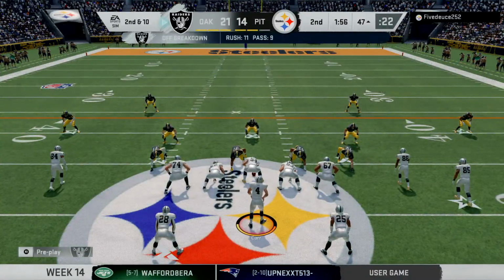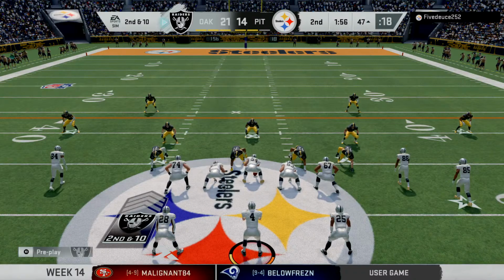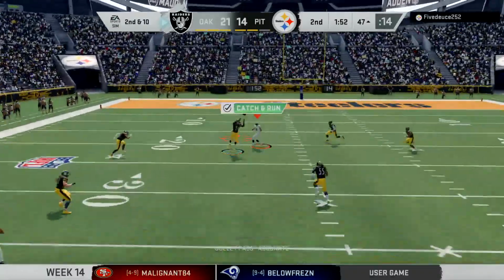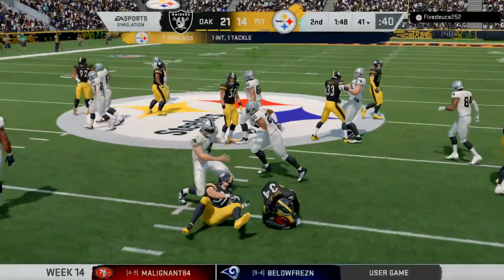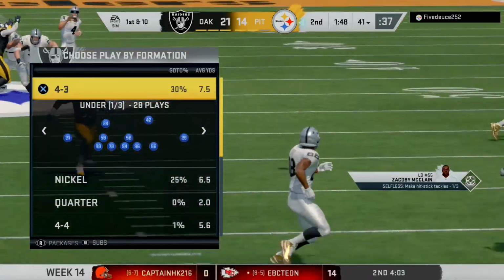Now Carr, after the incomplete pass, brings him up 2nd and 10. It's our field. Hey, it's our house. Throwing again. Carr into heavy traffic, and it's intercepted. The safety, Terrell Edmonds, picks it, and he's able to get it back to the 41-yard line.